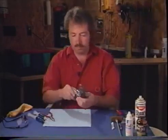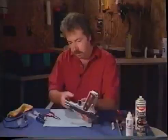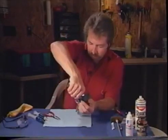What we're going to do now, we're going to take this takedown pin. A pair of tweezers would probably even be handier than pliers. Ease that in there, and into place there. Okay, now that we've got that in place, we're going to go ahead and keep the gun upside down so it doesn't come out.